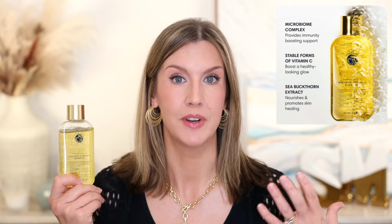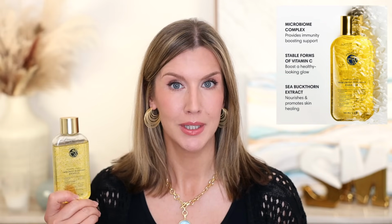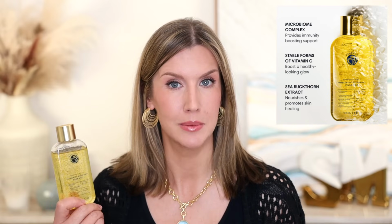This is the Regelica Microbiome and Vitamin C Immunity Support Essence. I've seen people talk about it, and I just thought it wouldn't work for my combination skin type, and I have been loving it. It has gentle yet effective forms of vitamin C, sea buckthorn, and a skin native microbiome complex, which helps support a healthy skin immune system and helps produce DNA repair enzymes that repair free radical damage.